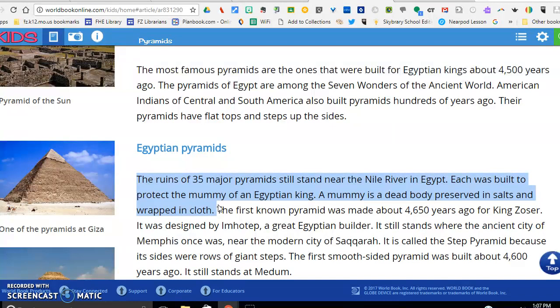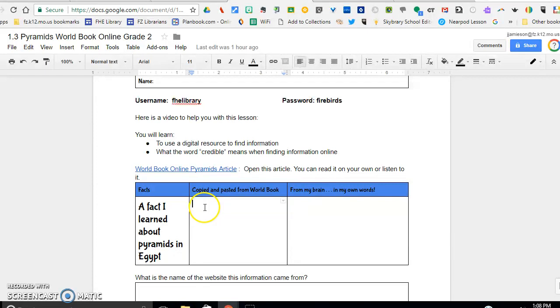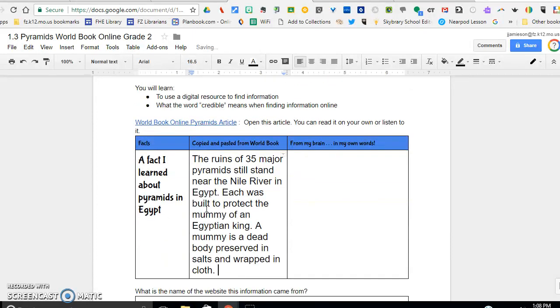You hold down the Control key and then you type in C. Then I go back to my document. And in this box, it says copied and pasted from World Book. So now I'm going to use my keyboard shortcut for paste, Control V. So I hold the Control key down and then I find the V and they both get punched at the same time. So now you're probably saying, okay, Mrs. Jameson, you told us not to copy and paste. I did tell you that. But the reason you copied and pasted into this chart is so you could look at just those 2 or 3 sentences. And then you can try to put that in your own words over here.